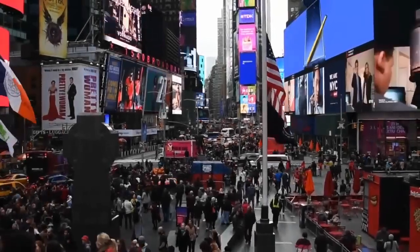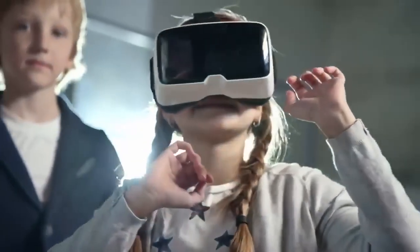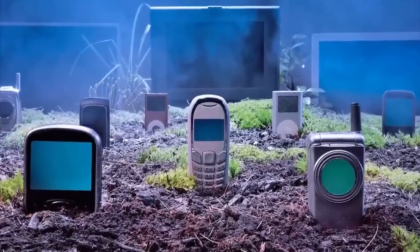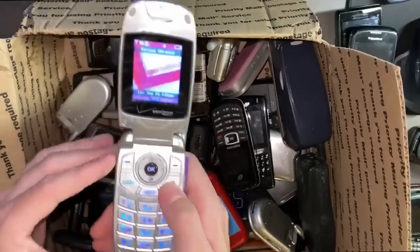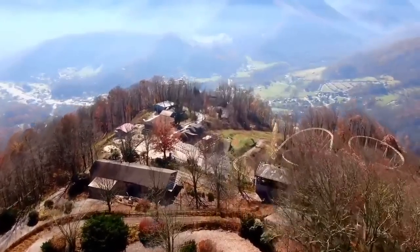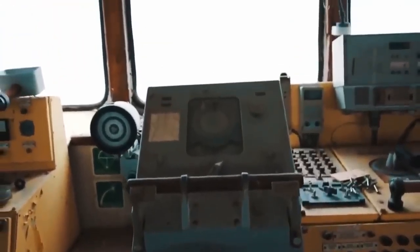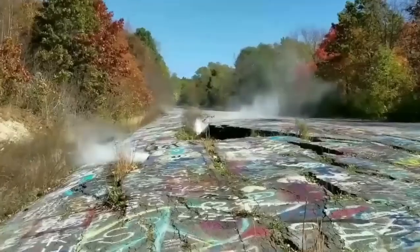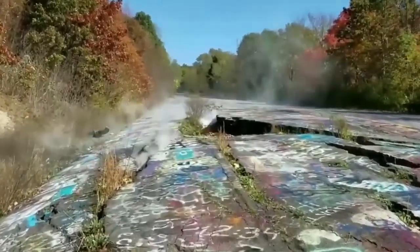The nature of human life is that the new tends to replace the old. We're also obsessed with having the latest technology that we throw away old phones and laptops even though they still work perfectly well. Sometimes we even do the same thing with entire buildings and towns. There are some stunning abandoned locations, artifacts, and objects scattered across our planet, and we've tracked down some of the most spectacular of them in this video.